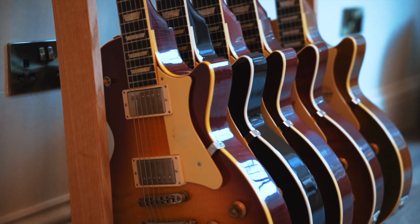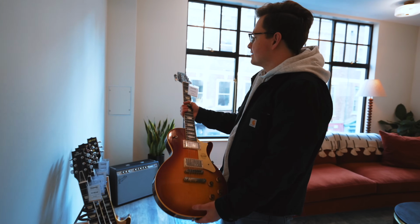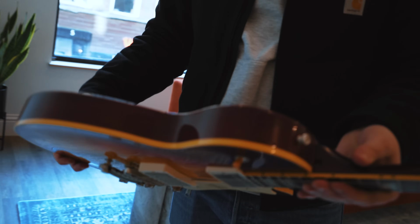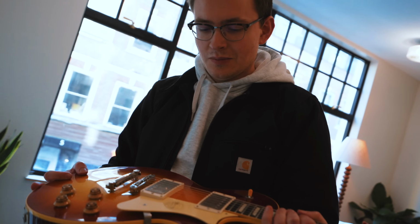Yeah, go with that. Sick. These might be kind of familiar to you guys from my Heritage, but these are custom shop models. So, I mean, that is a beautiful guitar. Bit lighter than mine at home. Oh, it's a beautiful guitar. That is a beautiful guitar.